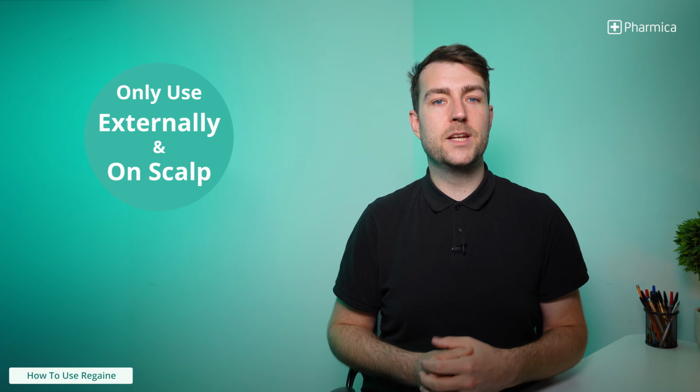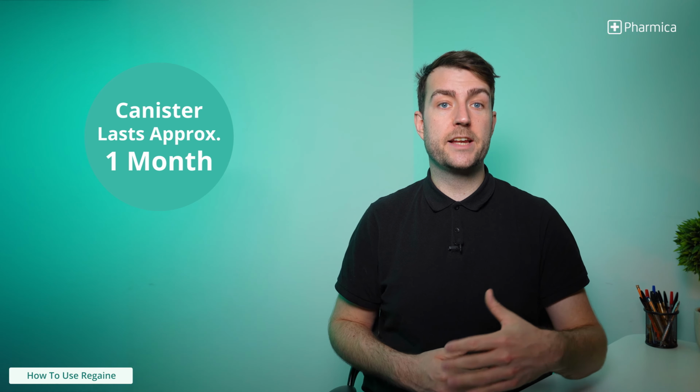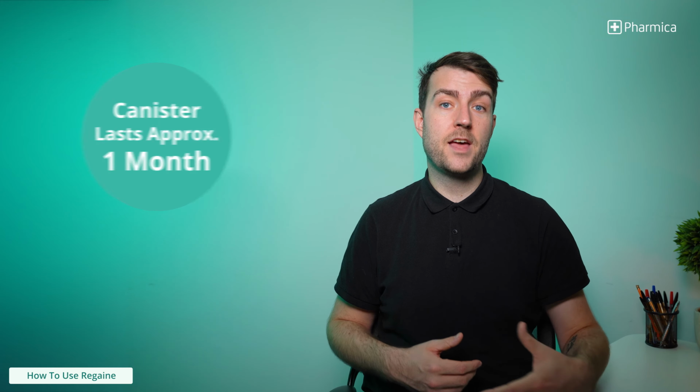If you have been bald for years or have large patches of hair loss on your head, Regaine may not help. This hair growth treatment is only to be used externally and nowhere other than the scalp. When it comes to Regaine Foam, you should apply 1 gram of the foam, that's about half a capful, to the affected area twice a day. 1 canister of Regaine Foam lasts for approximately 1 month. If you haven't seen any results after using Regaine Foam for 16 weeks, you should stop using the product.